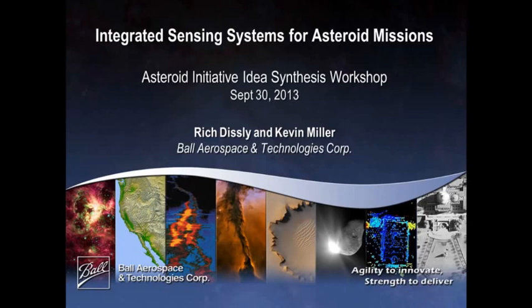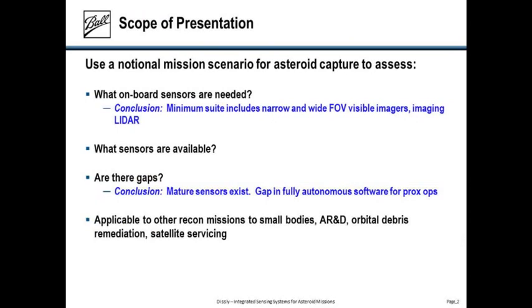It's getting better now, though, at least in a lot of areas. This will sound kind of familiar, along the same theme as several other talks, so I'm going to focus more on a couple of things toward the end. But we looked at the nominal ARM scenario to ask what is the minimum base set of sensors that you might need for this.